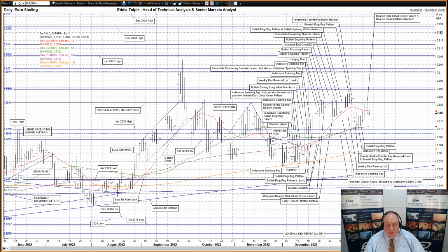These two moving averages had made what I call a mutated golden cross towards the start of January, with the moving averages entering the wrong way around, followed by a genuine golden cross 2 weeks ago. They now seem welded together.